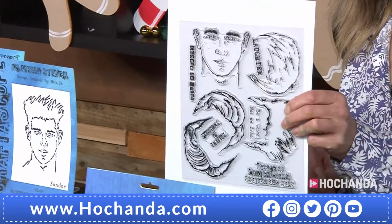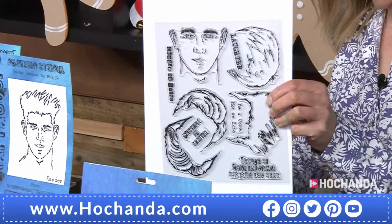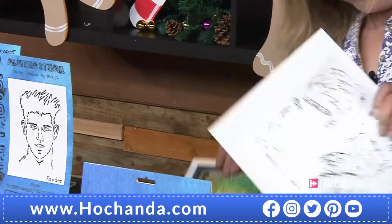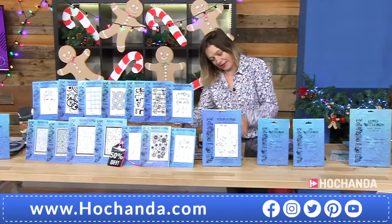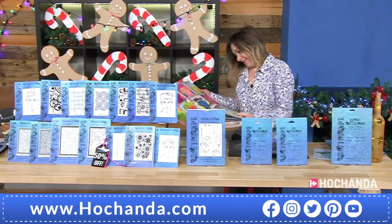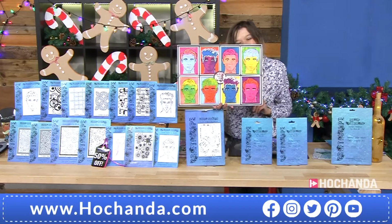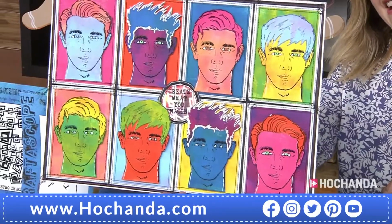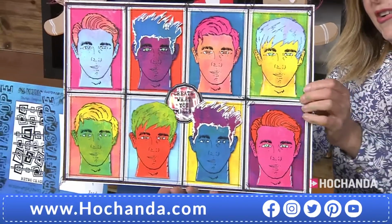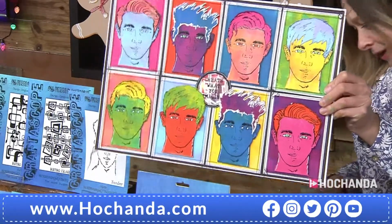I really like this. I think it's such a cool stamp. And look at your finished results. In fact, let me show you this straight away, because this is amazing. Hold on. This is well cool. Look. Isn't that good? I really like that. I just think that is so cool. It does look like a really cool album cover, doesn't it?